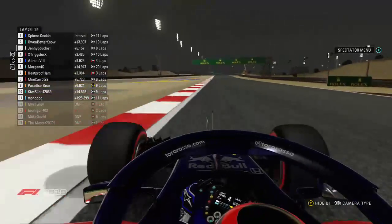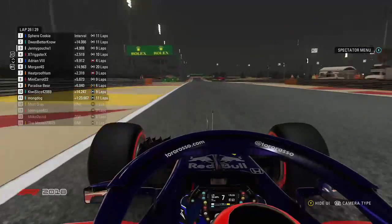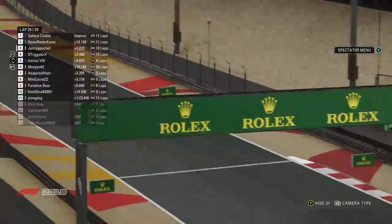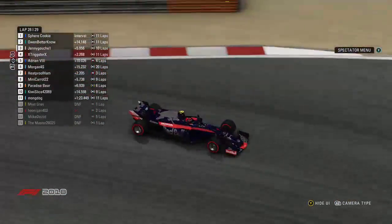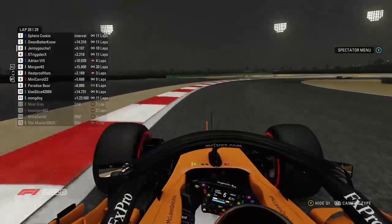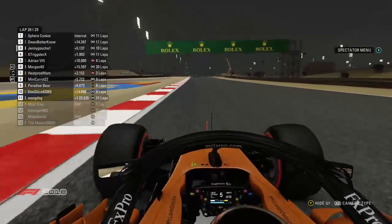But regardless, considering his position on the grid, P11, P5 is a fantastic result. Indeed, yeah. Any position gain is a good one. More points to take home for the team. Actually, it's looking like he's coming home for a first place. It's the 35 points for the team, not bad.